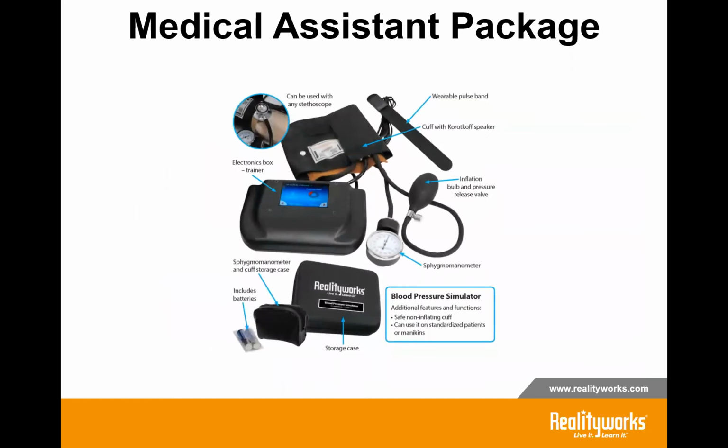The blood pressure simulator is a great tool for exposing students to a variety of different readings. If they take blood pressure with their peers, they're going to get the same reading over and over. So we've developed a really wonderful simulator where the cuff doesn't inflate, so they can use it on each other over and over again safely, but be assessed on a variety of blood pressure results. It also helps them practice and fully understand the skill involved in taking blood pressure.